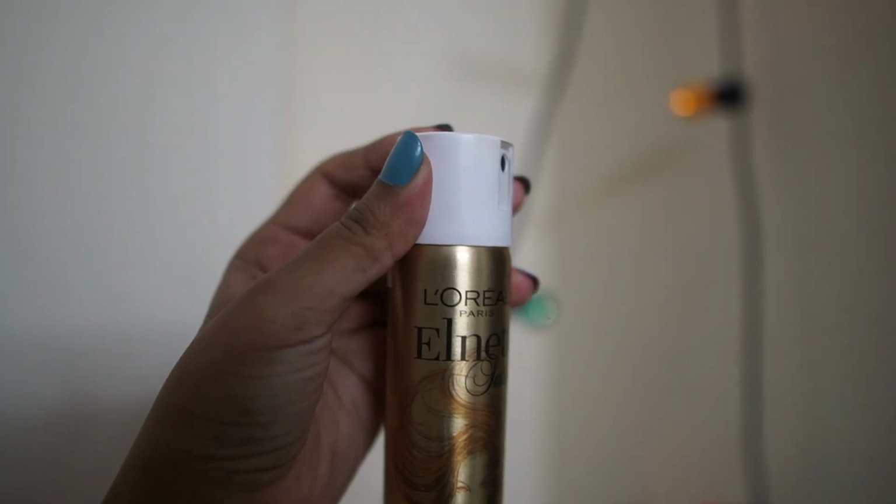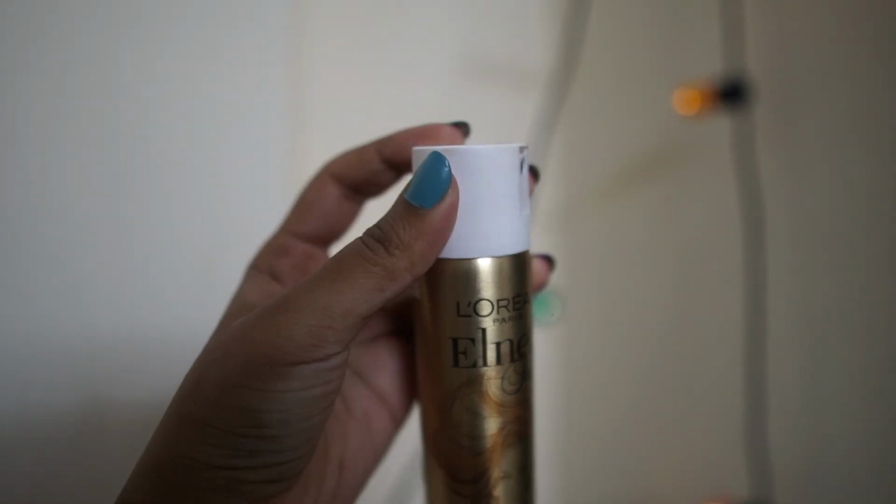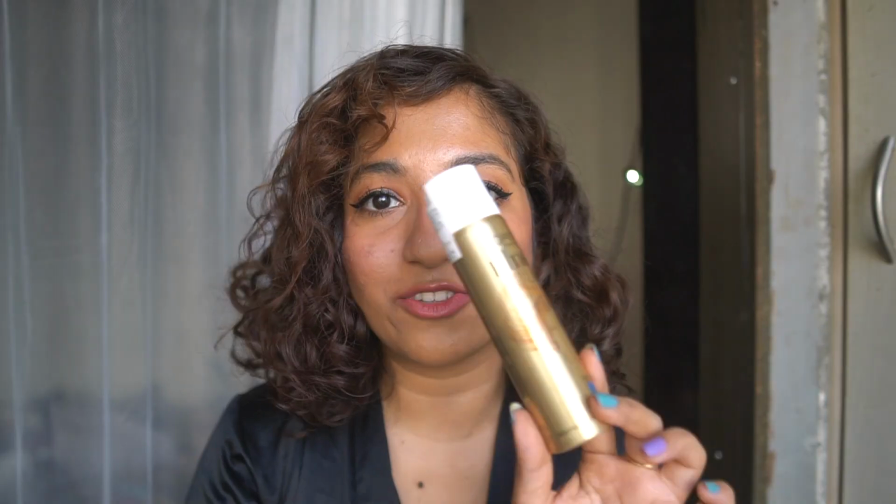The hairspray that I'm using is the L'Oreal Elnet Satin Extra Strong Hold Hairspray. This recently launched in India, and now the small size is also easily available. This is absolutely a favorite for this year. I'm almost through with my small can, so get a big can if you use hairspray very regularly, but the small can is amazing if you don't use it that often, because it's cheaper and you're saving your money and not wasting as much product.